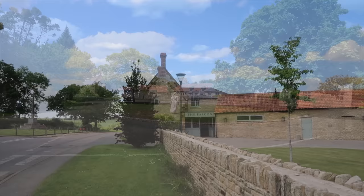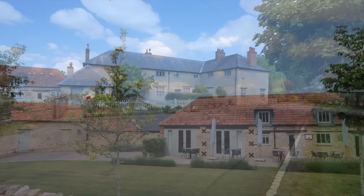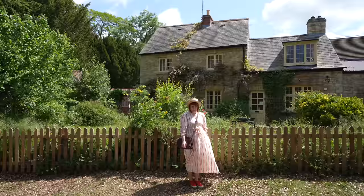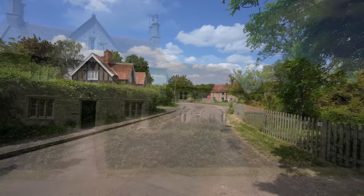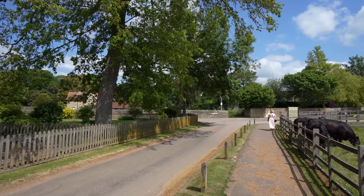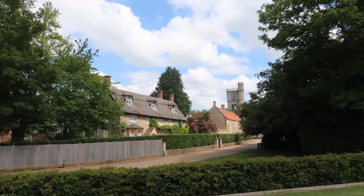This small village also has a hotel. We just stumbled upon it. It's called the Falcon. Looks really nice. There's a beautiful thatched cottage, and behind it you can see Castle Ashby. It's a private road though, so we can't go there.